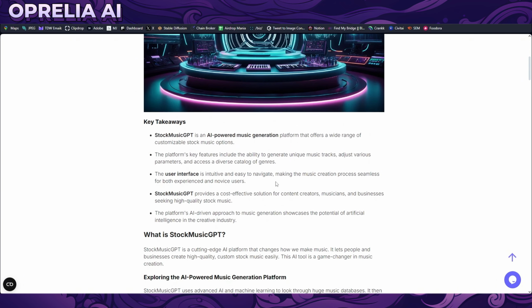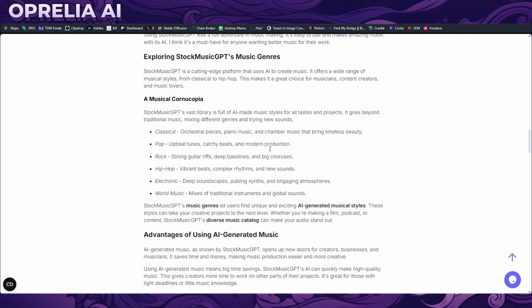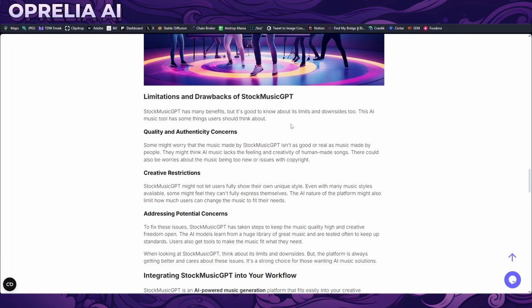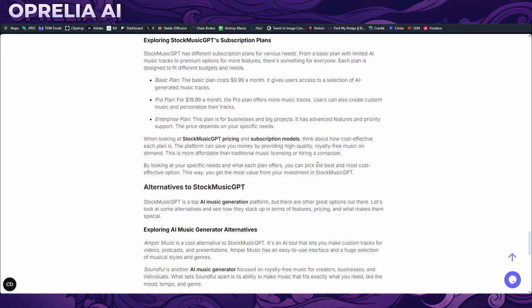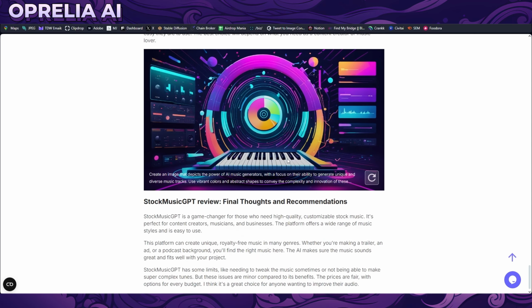And here it just gives you bullet points. It has questions. And it's just a lot of formatting here. And it just puts images in certain parts of the article. Here it has numericals. And then it just goes into pricing. And then it can even do these types of tables, which I love, tables. So this is also very impressive, and it comes along with it.